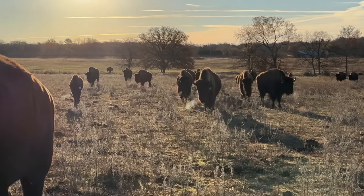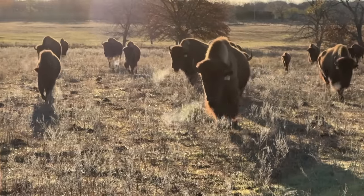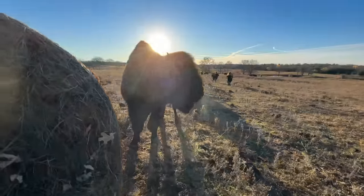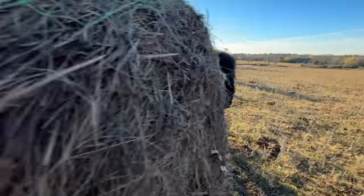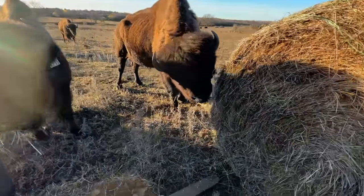Kind of a cool, chilly morning. It's always fun to see the bison's breath coming up out of the air in the early morning sun. I better get this wrap off here before Big Joe won't let me.